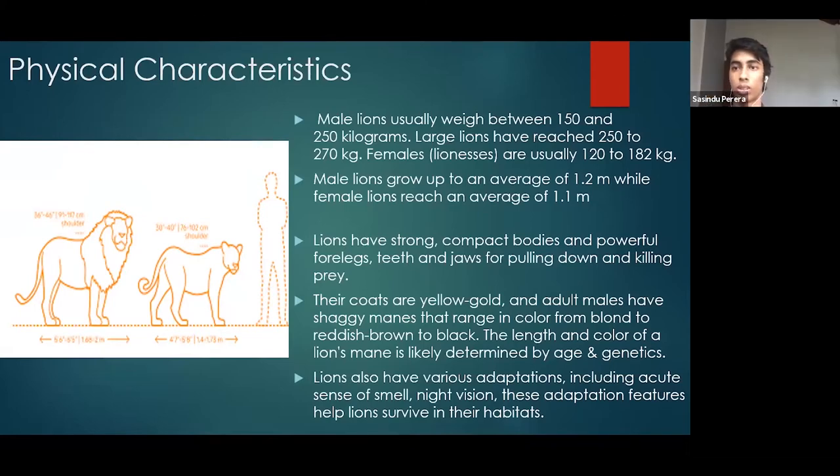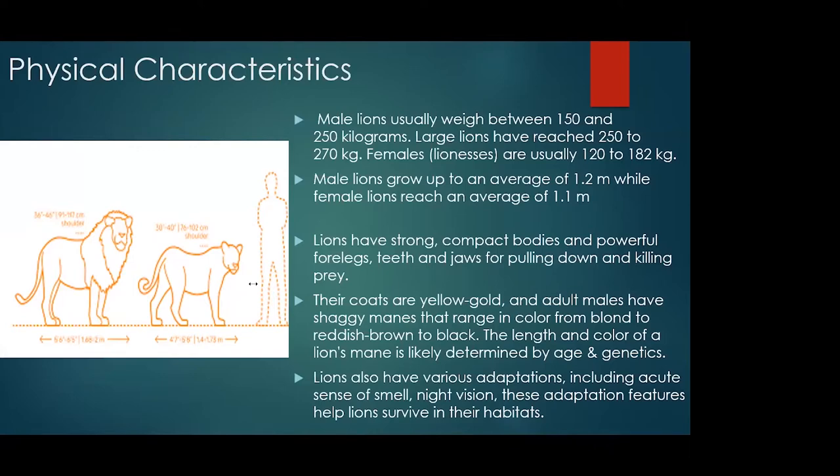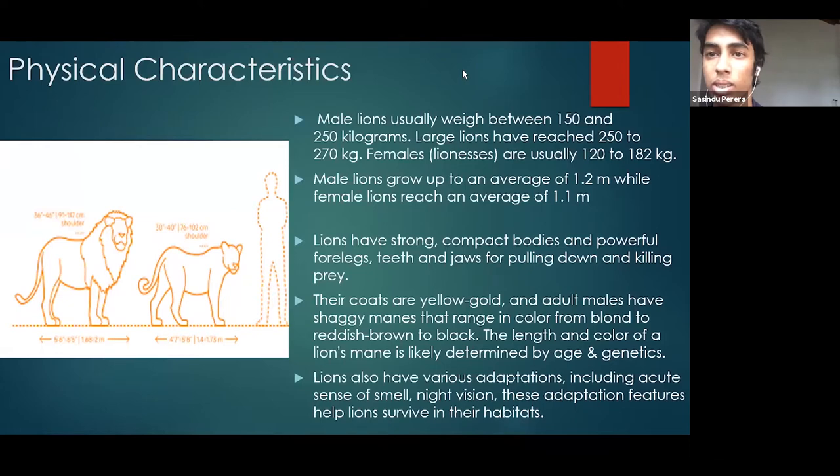Yeah, Malli. As you can see in this picture, you have a male lion and a female lion, and you have an average man on your right side. So, as you can see, the size comparison between the lion and an average man. Does anyone have any questions? No? Okay. Yeah, Saviru, let's move on to the next slide.